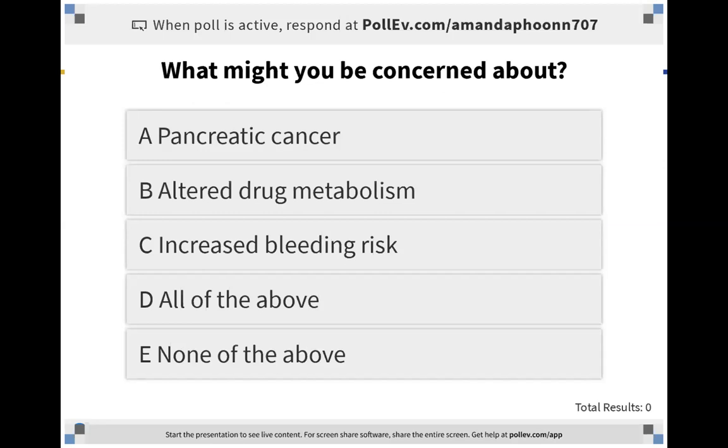Now, what might you be concerned about given his appearance? His skin, his eyes, pancreatic cancer, altered drug metabolism, increased risk, all of the above, or none of the above? The answer is actually D, all of the above. If the patient is jaundiced, you need to be considering their bleeding risk, how they process medications, and maybe if there is a malignancy.